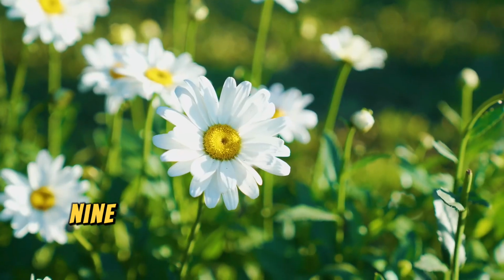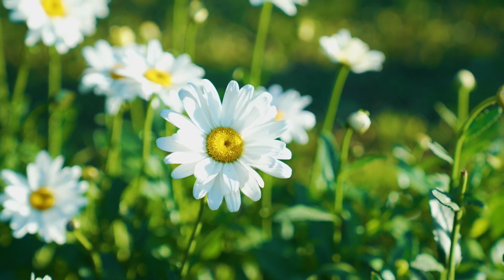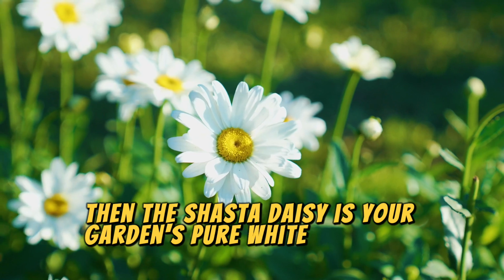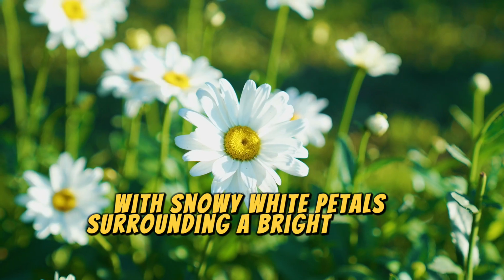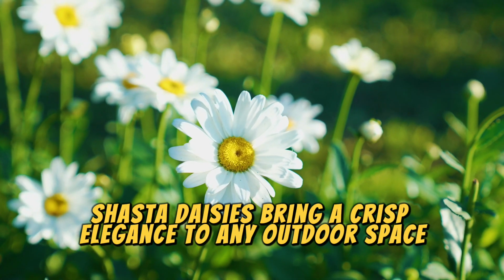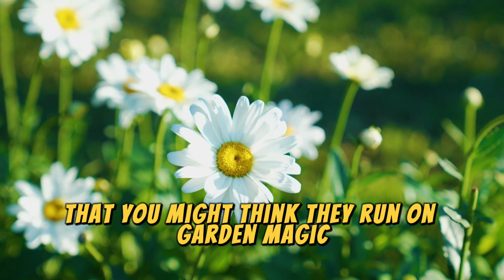9. Shasta Daisy, Leucanthemum superbum. If Black-Eyed Susan is sunshine, then the Shasta Daisy is your garden's pure white spotlight, clean, classic, and impossible to miss. With snowy white petals surrounding a bright yellow center, Shasta Daisies bring a crisp elegance to any outdoor space, and they bloom with such dedication that you might think they run on garden magic.